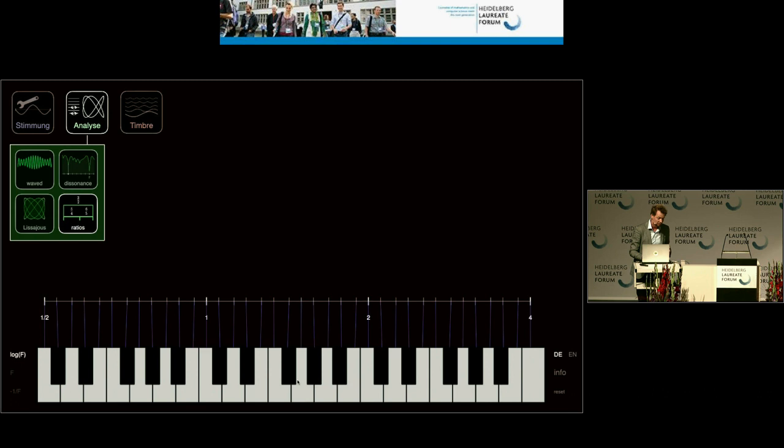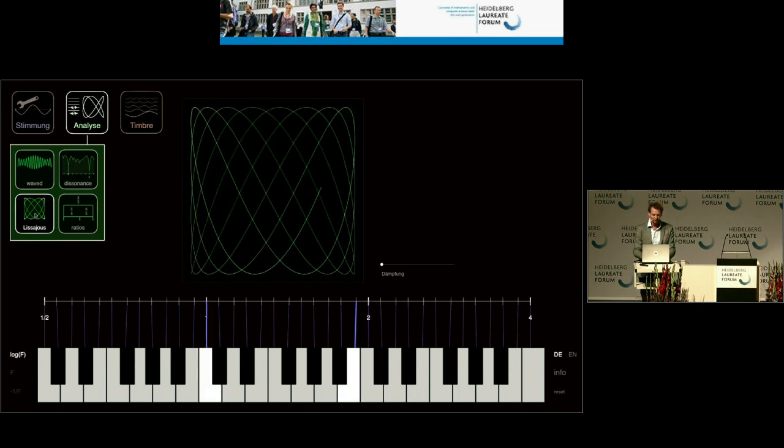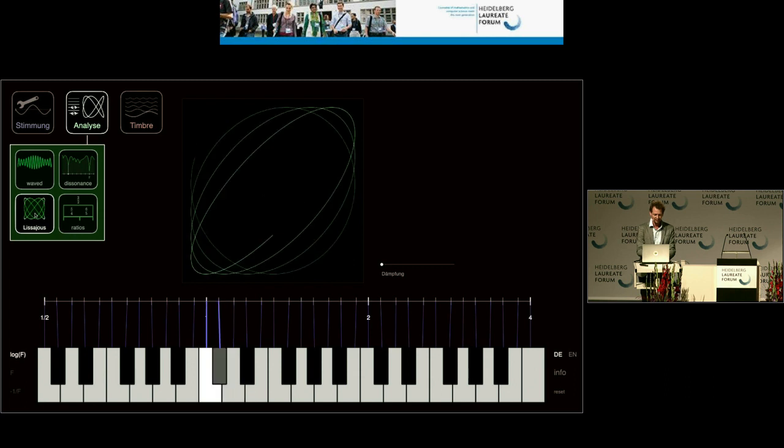Now, is there a way to visualize this? There is a way if you take the so-called Lissajous figures. So you display the wave of one key and the other wave of the other key perpendicular, and you play them together, and then you can observe what happens if you play different chords. Do you see the difference if I play something like this?